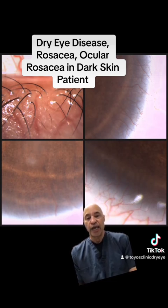Now, the reason why rosacea isn't diagnosed in many patients with darker skin is the epidermis is a little bit thicker, and you don't really see these telangiectasias on the cheek and nose. But with the slit lamp, our little microscope, and with the thinnest skin of the whole body being the lids, we can see these abnormal blood vessels. So this is why this patient was misdiagnosed.